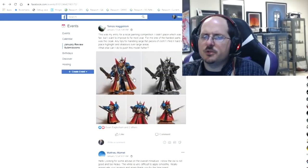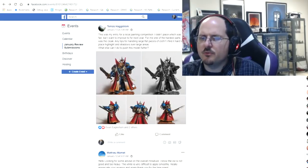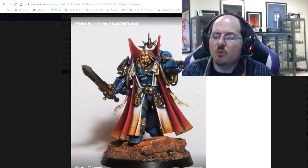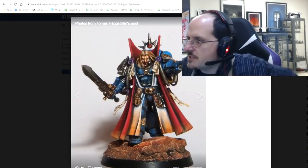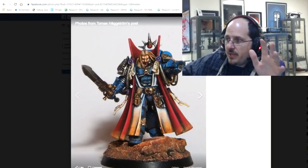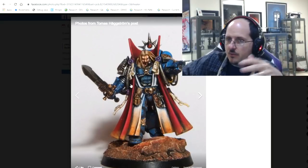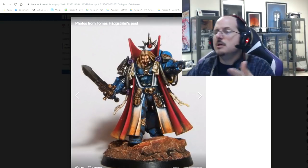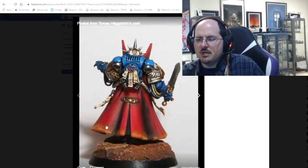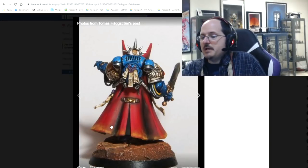Okay, Tomas, first entry for a local painting competition, basically just looking for more help on what he can do to push the model farther, and tips for large flat surfaces. So, sure, with large flat surfaces, I would direct you to any of my how to paint base coats fast videos, because that's going to help you out. But the answer here is, yes, more smooth tonal variation across the mini. In general, the mini's kind of flat.